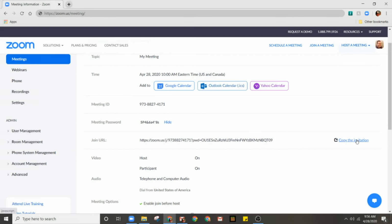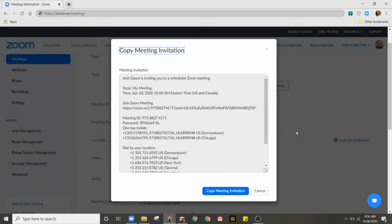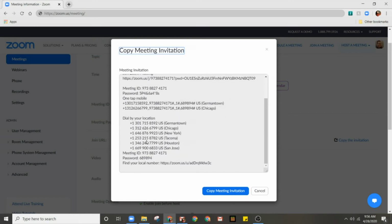Over here, I'm going to go to copy the invitation. And remember, this was the long form invitation that you could email to folks or use in whatever messaging app or however you communicate. And it has all the same information in it that is on the screen. One thing I want to call your attention to down here is you've got your dial by your location, that join by phone info for folks who are not joining the video portion of the conference, maybe people who don't have access to a computer or don't have a computer with a webcam.